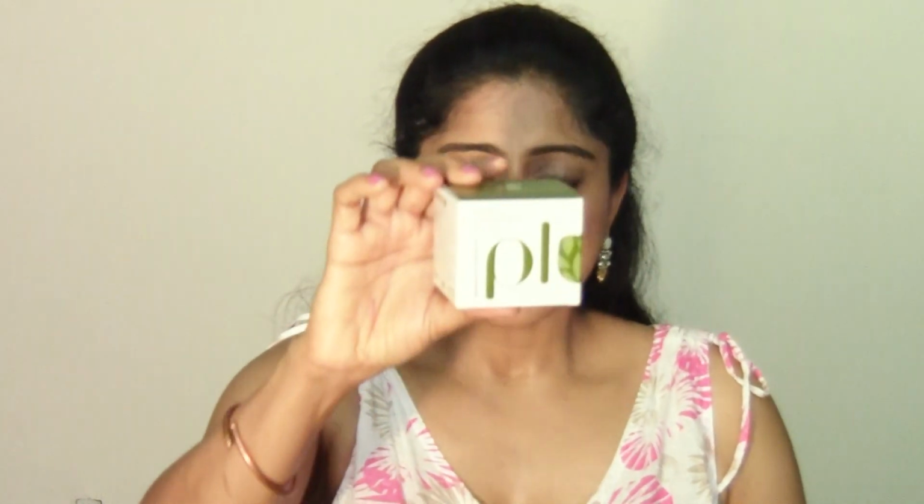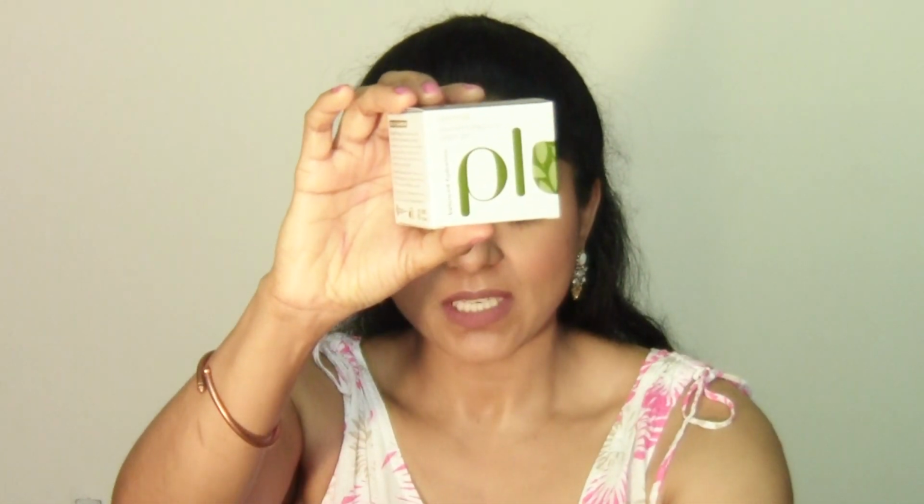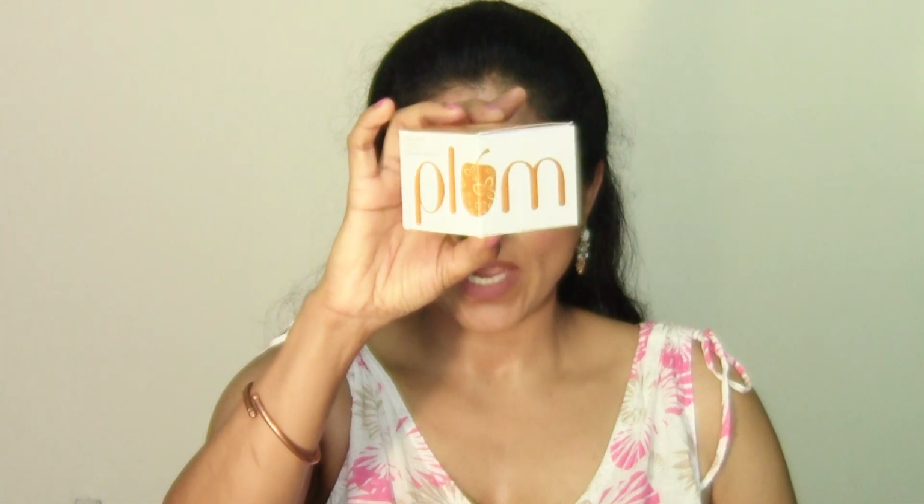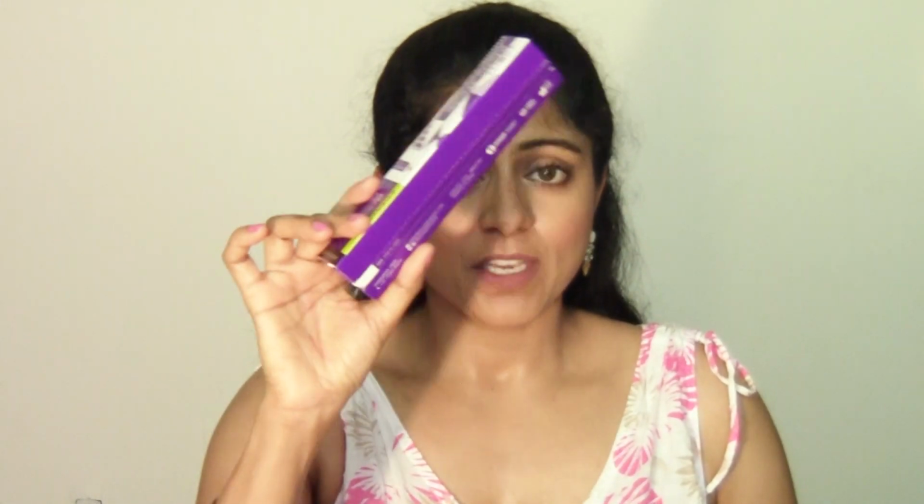So first let's see all the Plum products that I got. This is the Plum Green Tea Renewed Clarity Night Gel, and then we have the Plum Chamomile and White Tea Glow Getter Face Mask, and the third product is their E-Luminence Simply Supple Cleansing Balm. And when you order products more than 999 rupees, you get this Plum 100% vegan kajal free.